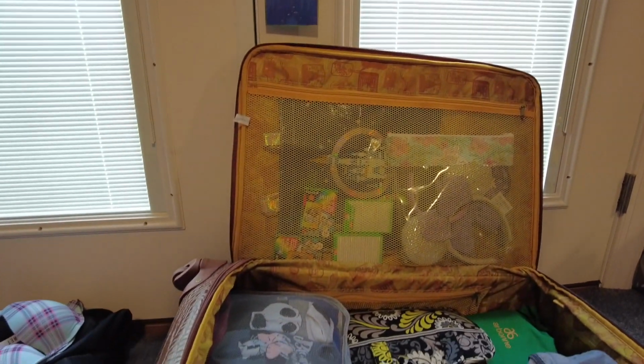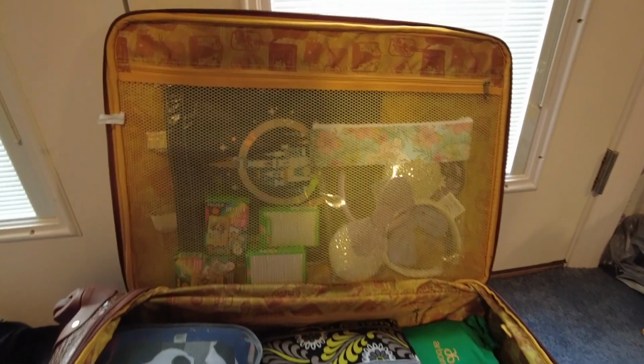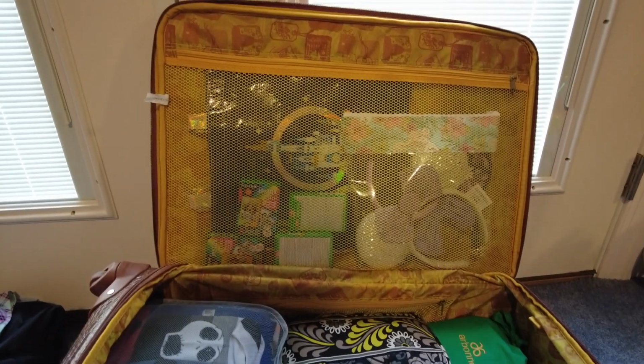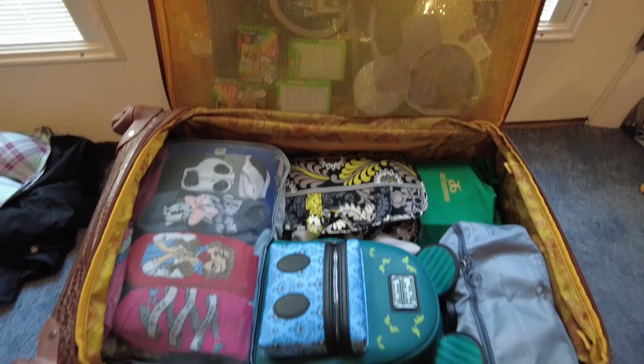Hey everyone, I am working on day 2 of the packing aspect for this trip. I finished everything for my actual suitcase. I'm going to turn the camera around so you can see. Okay, so my suitcase right now has everything in it I'm going to take with me: the ears, the film for my Polaroid, my reusable bag, my Loungefly, and everything.